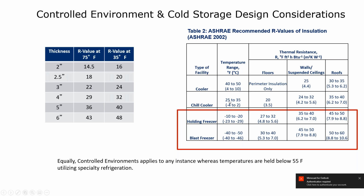When you start getting into chill coolers, holding freezers, and blast freezers, which I've highlighted in the red box, then you start to get to some really higher thermal requirements for the envelope, as well as applying detailing, which keeps the continuity of the envelope intact.